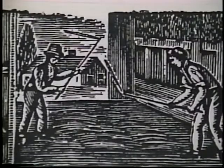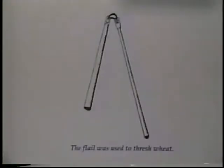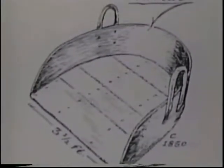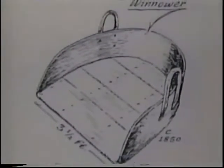Once the grain was cut and gathered in, the farmers had to use a flail to separate the grain from the straw. You can see the process here in this old woodcut. The flail is made up of two wooden rods attached at the end with leather ties. When the farmer beats the cut grain, the kernels separate from the straw. This is called threshing.